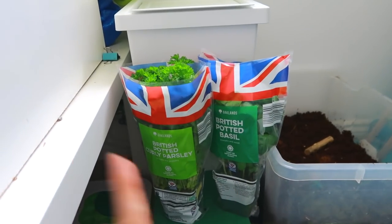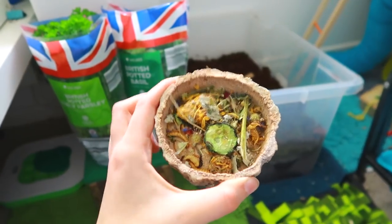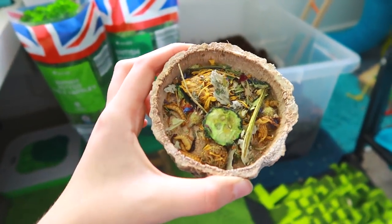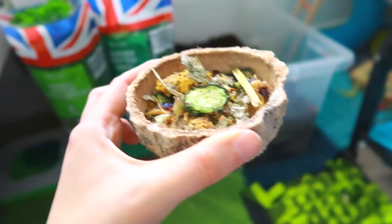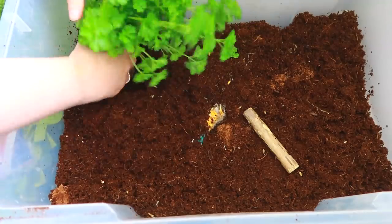And then I've also bought them some potted herbs. This one is basil, this one is parsley, and then to go with that I also have some foraging mix and then a couple of live mealworms. I didn't have too many left, so I'm going to scatter these in the dig box and also plant in the herbs too.